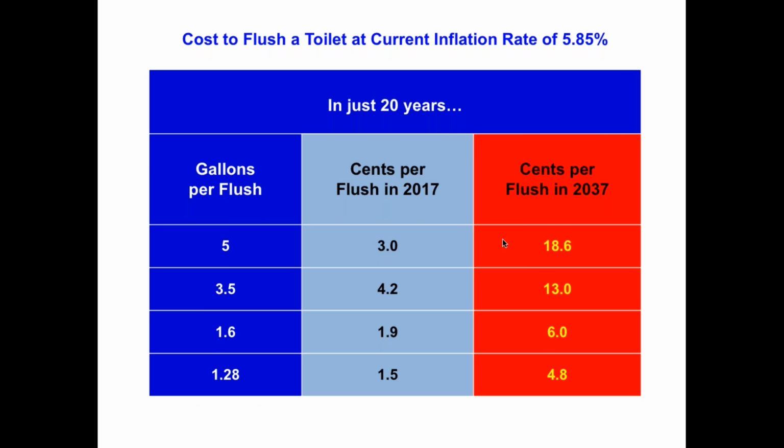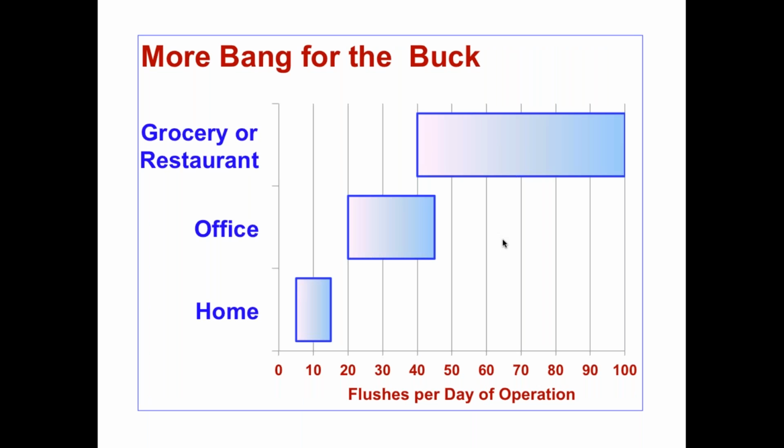You can look at this. These are going to be later, but this is just a projection based on the last 20 years that water and wastewater rates have gone up at 5.85%, and this is where you'll be in the future on average national water costs. What does this mean? Well, I tried to get the simplest example I could. If you have a 5-gallon flush toilet today, at Texas rates, it's about 3 cents a flush. It's going to be 18 cents a flush in the not too distant future.